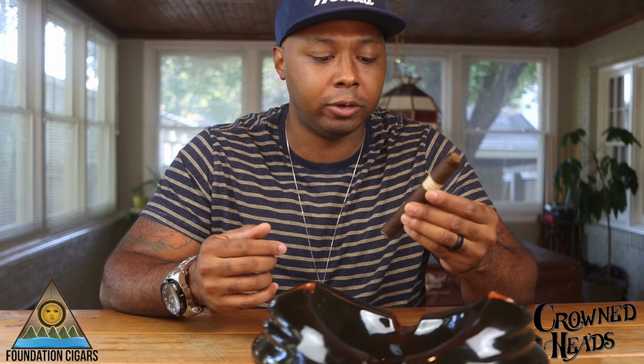Nice pepper hit on it. It's a nice black pepper, a very prominent wood note. Yeah, wood and pepper and a little bit of earth, but the wood and pepper is definitely what's dominant right now.